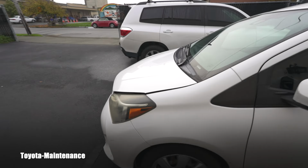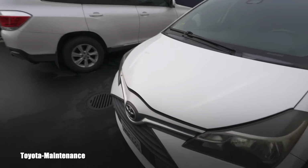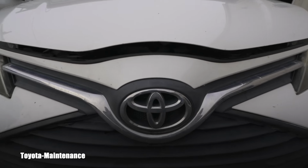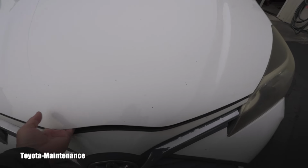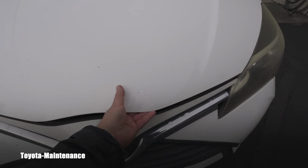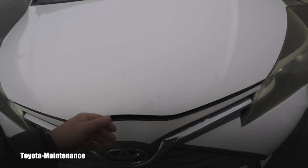I will show you underneath the hood that very tiny 1.5 liter engine, 1NZ-FE, which is a Toyota product.